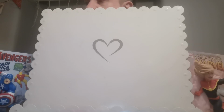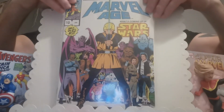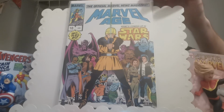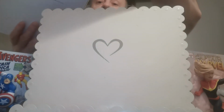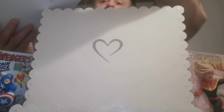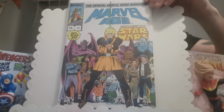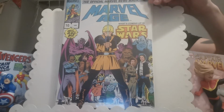Let's get into some Star Wars. I do like my Star Wars books, as you know. First up, we have Marvel Age, believe it or not. This is issue 10, and this previews pretty much what's going on after the Star Wars Marvel run, I believe. And this came, what year was this? I think it was 1983. 1983, Marvel Age issue 10, and a gorgeous Bronze Age cover.